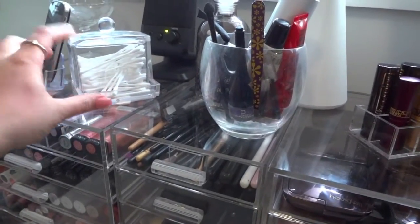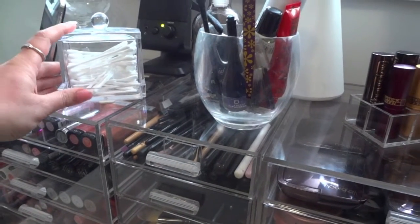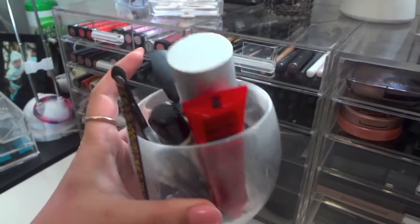You can get these at Priceline. I think it's the Models Prefer range, quite cheap, and there's other versions at Big W and Kmart. So hunt around. A little clear container I got in the homeware section, or bathroom section should I say, in Mayer.